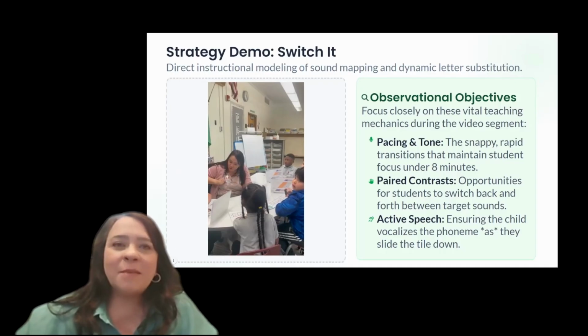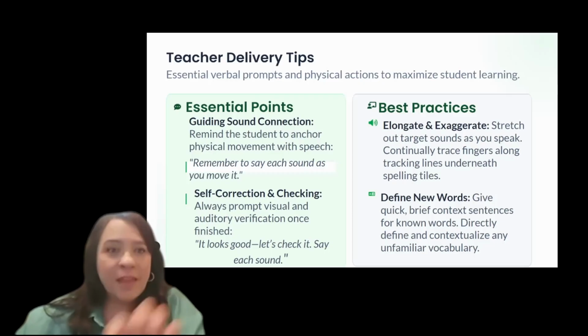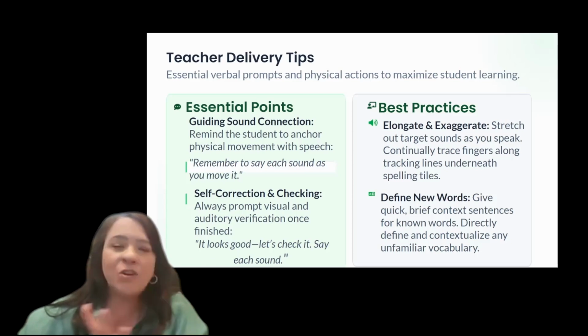So some of the delivery tips that I hope that you noticed were that you're reminding students to say the sounds as they write it, that you're having them self-correct and check. By asking them, you have this, we want this, they're the ones doing the heavy lifting of having to figure that out, and then elongating and exaggerating your speech, and then defining unknown words for kids.